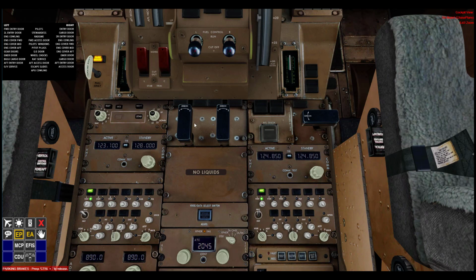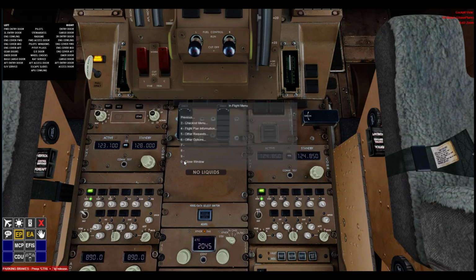Alright, let's try that again. Delivery, Air Madagascar, 7285, with the information request clearance. Did I miss something? Am I on the wrong frequency? We can check. No, we don't want that. We want previous. Flight plan information. Yeah, comm frequency is 123.10.